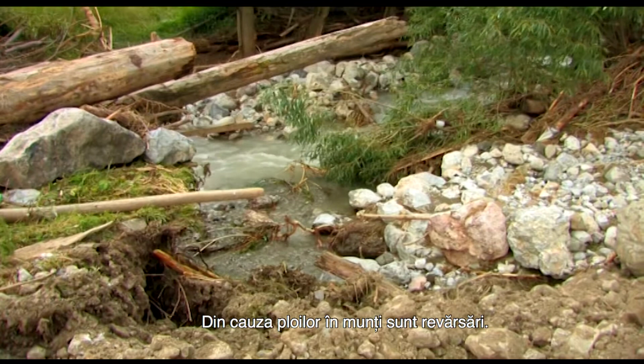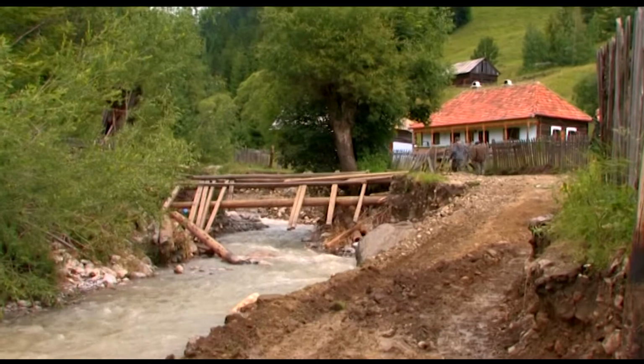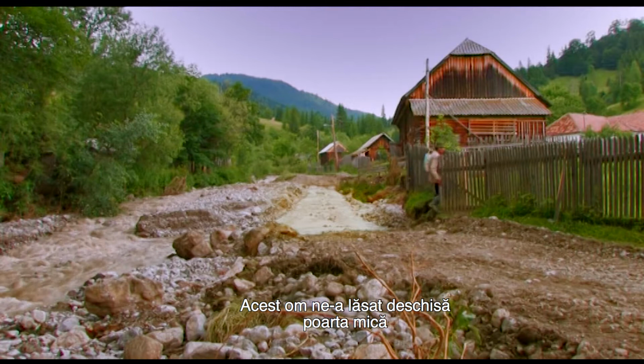The heavy rain leads to floods in the mountains. These break bridges, erode banks, and wash away roads. Peter's yard was flooded too. Where waters block the track, people open their courtyards so that everybody can pass through. As he saw us approaching the flooded path, this man left the gate open for us.